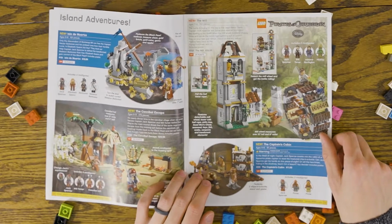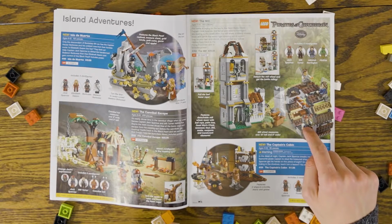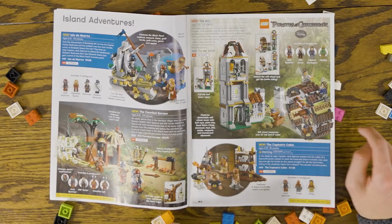And here we go, some of the earlier Pirates sets from the earlier movies. I love this wheel, the water wheel. That's a great part from the second movie. And yeah, that makes for a really cool set as well. They know how to pick them.